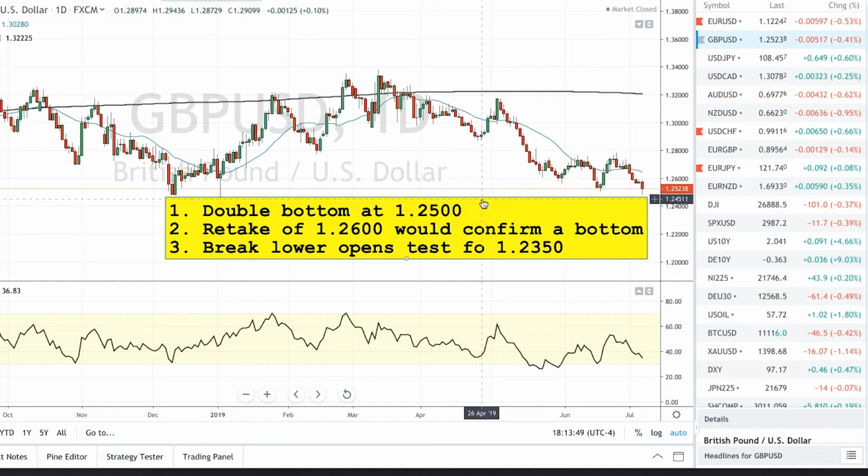The only positive in cable here is that almost all the bad data is baked in, and if you have some hope of a no exit, of some kind of a negotiated type of a Brexit situation or stability in the UK political system, that could provide a little bit of a lift.